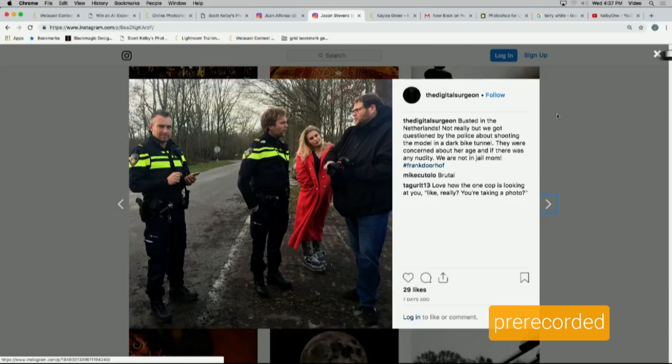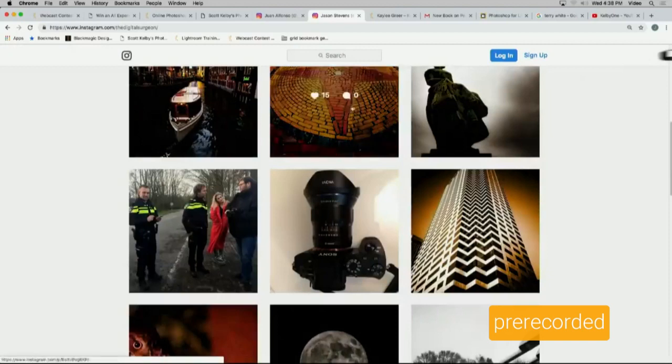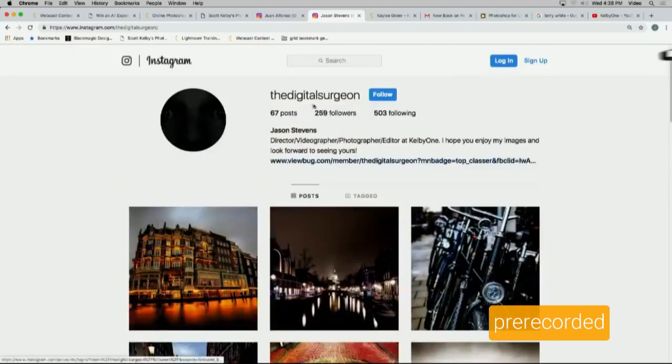Also, Frank speaks really good Dutch because he's from there. That was the funny thing. I think the police came up to Jason and started talking Dutch, and he's like, English? Jason's not the guy to talk to if you're in the Netherlands. That's a Digital Surgeon exclusive shot right there.